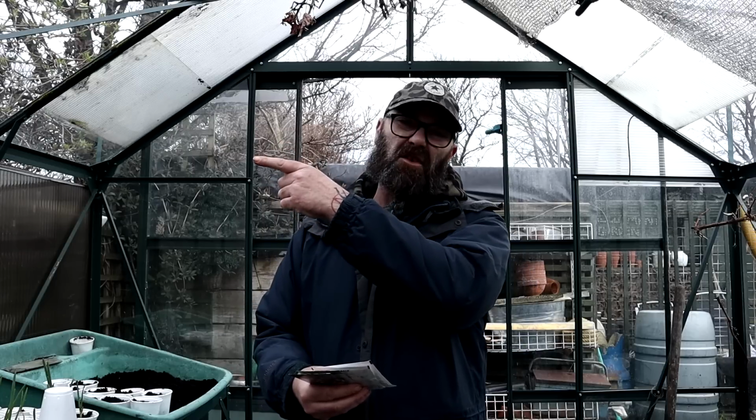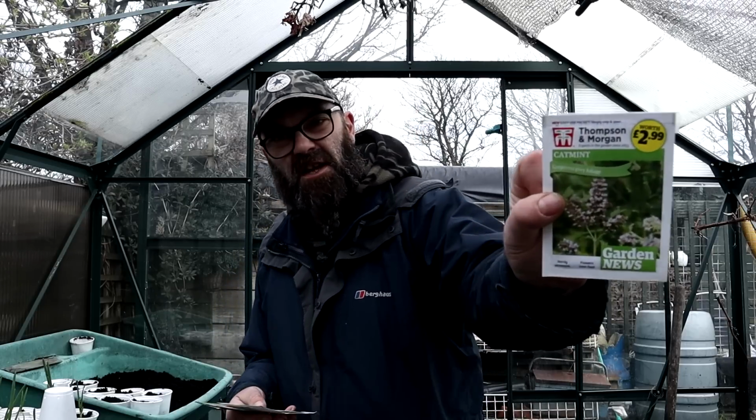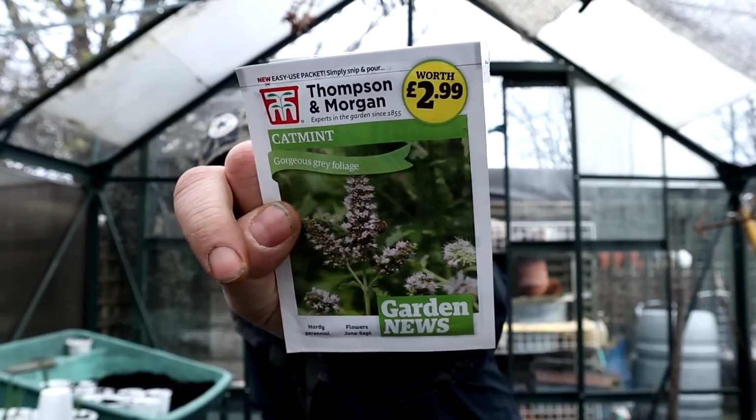Now I also got some seeds. This was from further along in the other allotment path there. They've got a box of seeds there, you know, help yourself, free seeds. So I got 3 packets here. I've got some cat mint, which sounds interesting. I think that must be like catnip, maybe, I don't know. Has anybody grown cat mint before? Let us know.